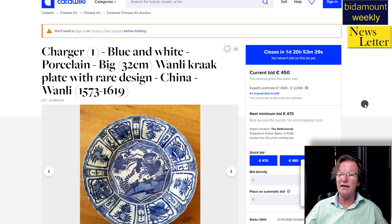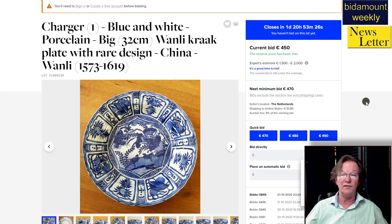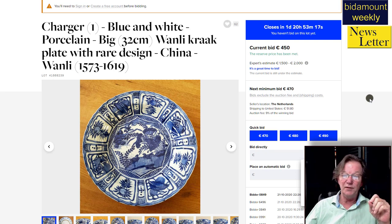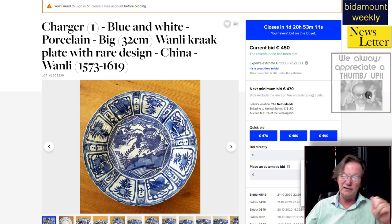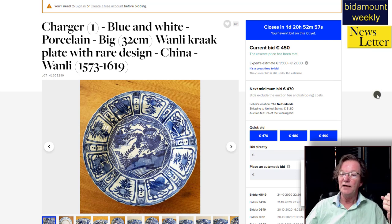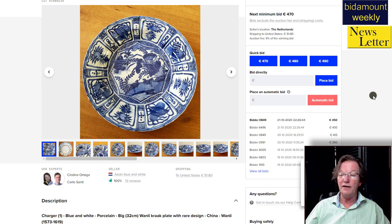All right, and then over here, this ends tomorrow. This is another one of those nice Wanli cracked dishes. I show these pieces often because I think they're wonderful. They're old. They're pretty easy to recognize, and they made enough of them that you can build a collection of them. It's very interesting. And this thing's up to 450 euros. It'll probably double that toward the end or more. The reserve price has been met, so you're all set, folks. At 400 euros, why bother putting on a reserve that low? That doesn't make any sense to me. It's estimated at 1,500 to 2,000 euros, but it has met its reserve at 450. Go figure. All right. Anyway, off it goes.